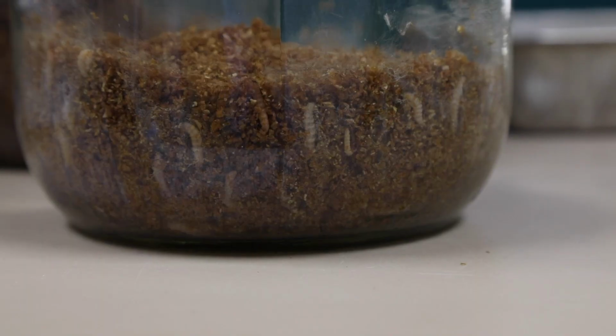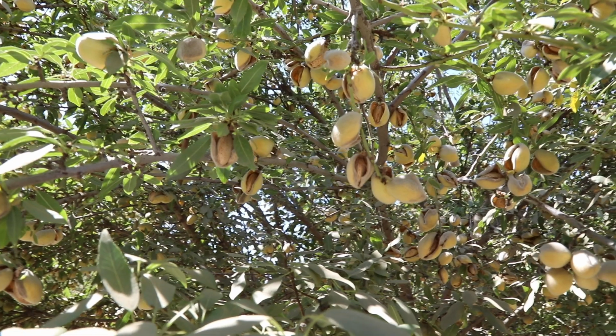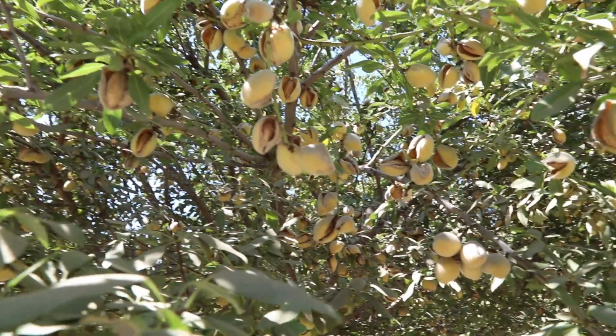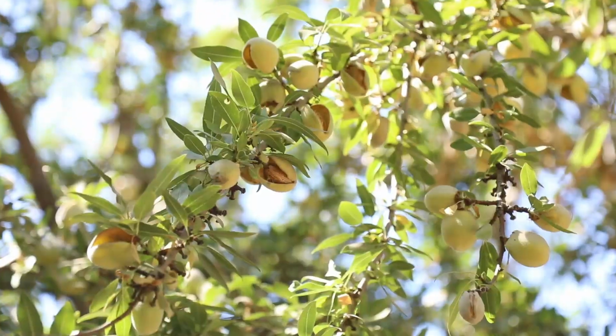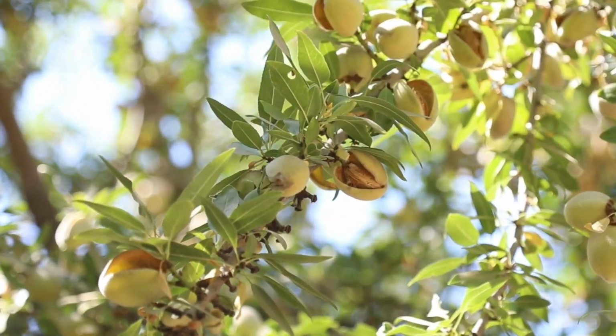Navel Orangeworm is a pest of the nut. So it's not going to impact the foliage. It's not going to attack the tree limbs. It's going in and robbing you of the nuts. So the damage is direct damage by feeding.